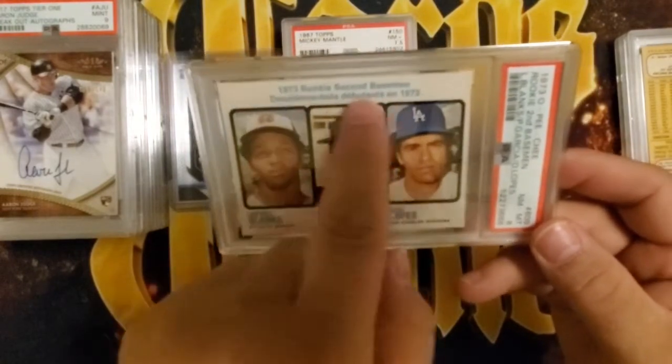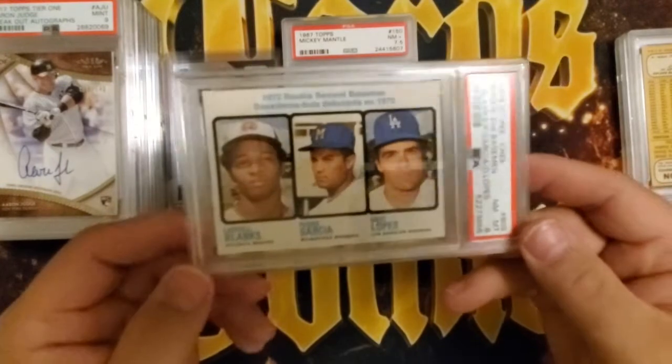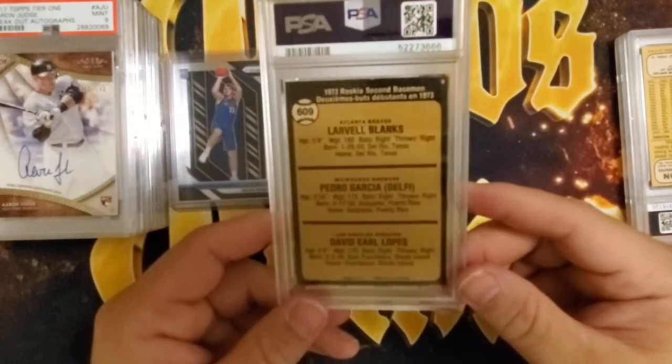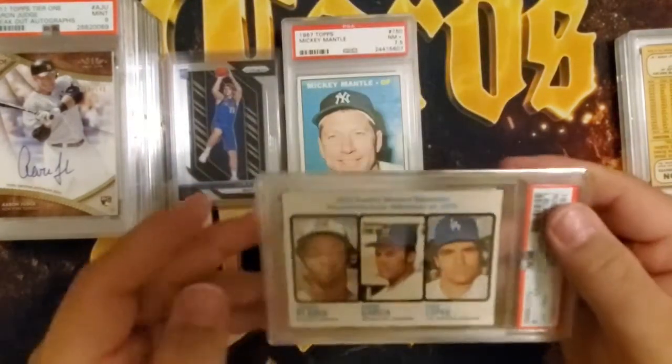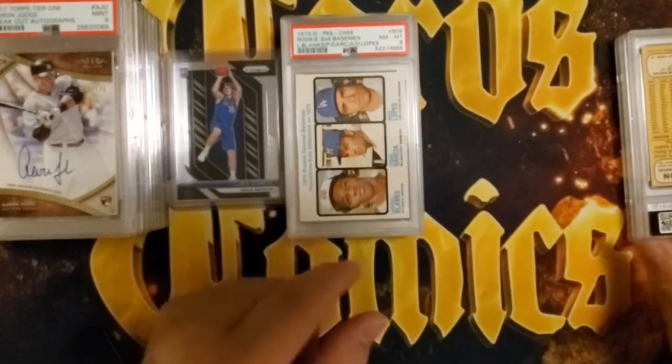I love the 73 cards like this because of the French on the front. Topps usually didn't put French on the front unless the card had some flavor text, and so it's just cool to see it on the front. And obviously you get it on the back a little bit too. But just a cheap card I picked up because I just love OPC cards, and I thought that was really cool.